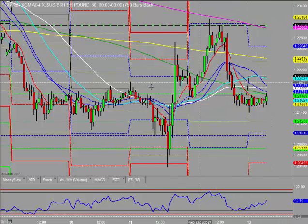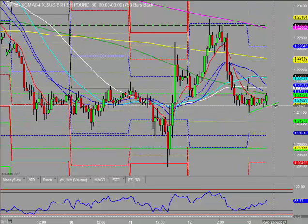We really need to watch the euro a little bit for that. If on the other hand we start seeing some selling, there's a very easy line in the sand here and below us there, so we'll become bearish below that point.